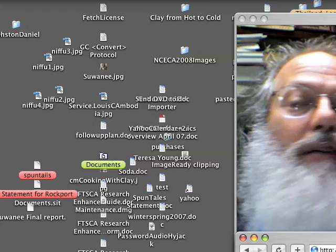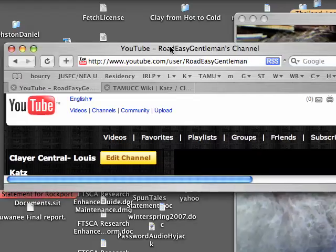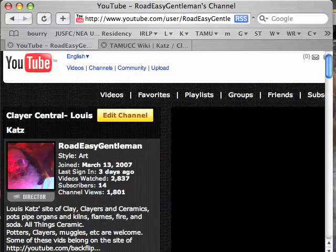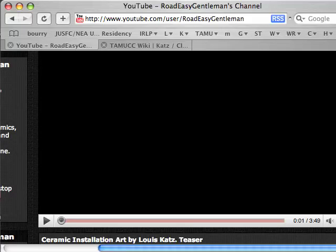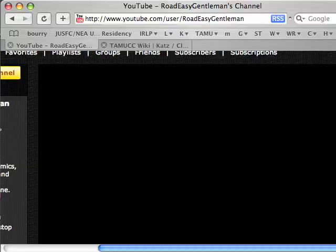I do have a couple of other screens up here. Let's see. If you go to YouTube, and you go to one of my YouTube sites, the other one, Road Easy Gentleman, there's the whole thing. You can see what it is I'm working on right now, which is a ceramic installation. There's a video there that's a teaser for it, but in this video, I make and use another kind of functional painting. Those are oilcloths.